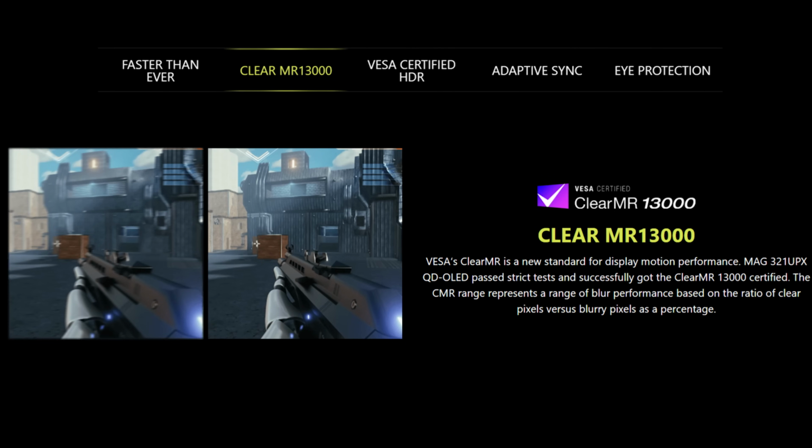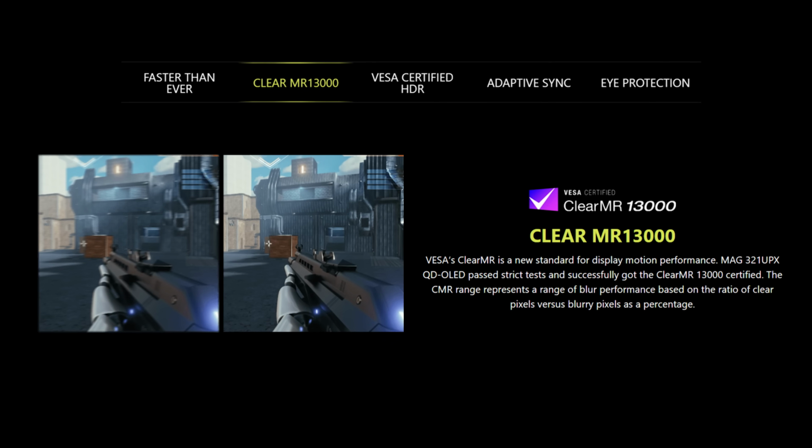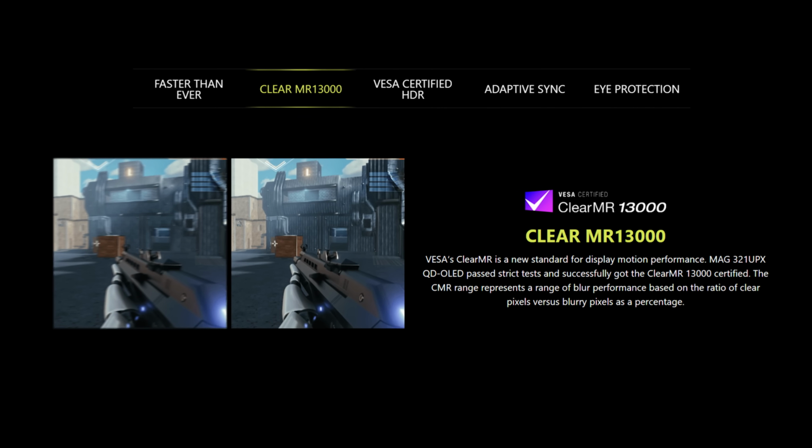The monitor is VESA certified with ClearMR 13000, which means it's been put through a series of tests based on blur performance, so all things considered, this should excel at gameplay. And while I'm not much of a FPS PvP type of gamer, here's some gameplay to show off what this monitor can do.